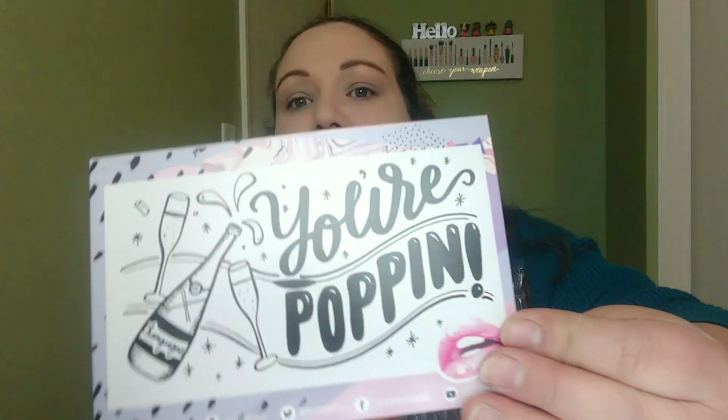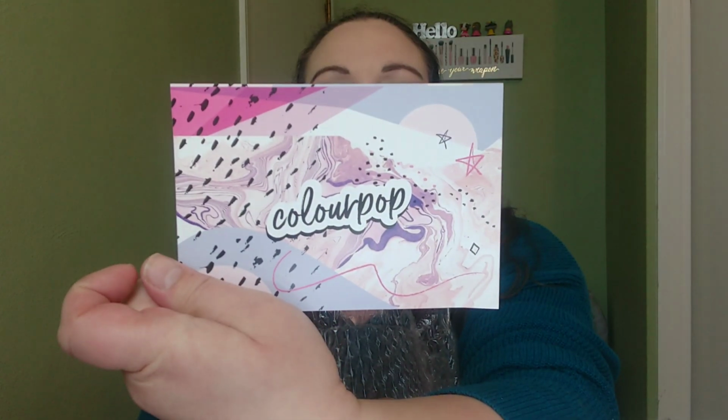Alright, so I got lots of packing stuff, it looks like. Let's get rid of this. Alright, and lots of bubble wrap. Okay. Alright, so they're all separate in here. It's a little card that says, "You're poppin'" from Colourpop. So everything is all like this.